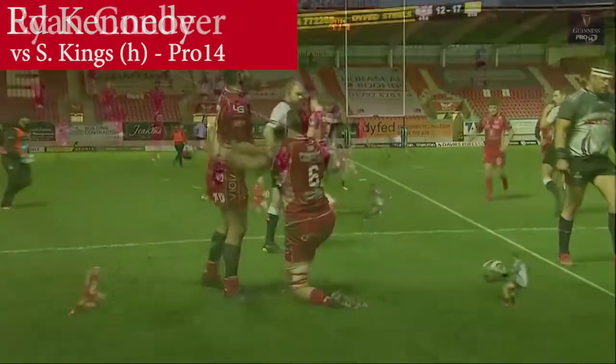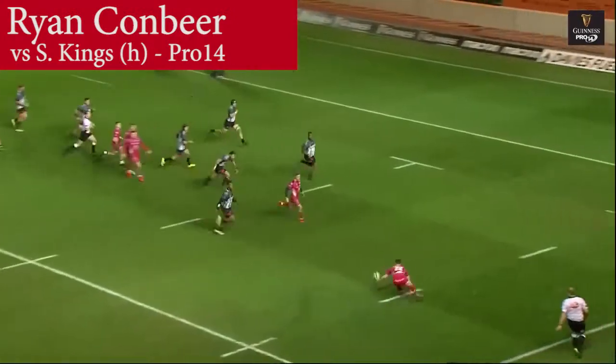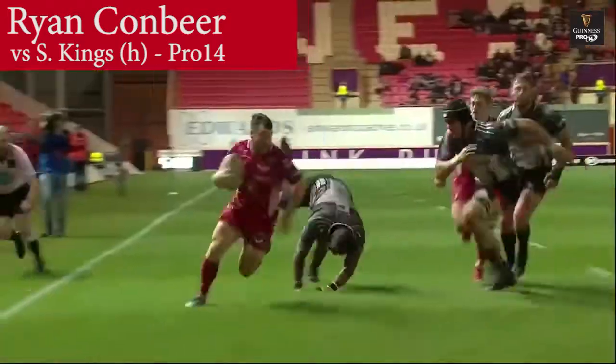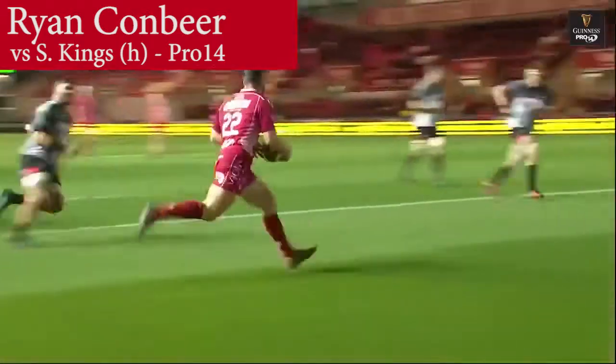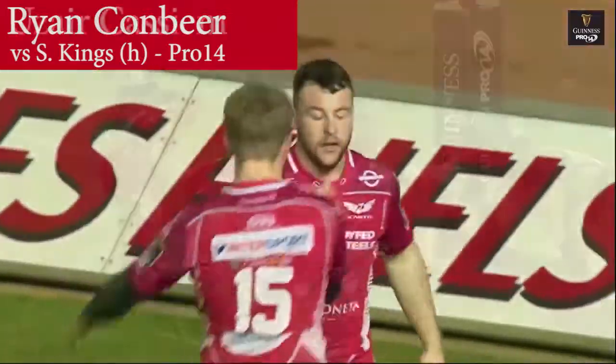When they take their time, finding Steph Evans coming off his wing. One pass should do it. Southern Kings pour across, but Combia has the strength to evade all tacklers, and the Scarlets do bring their second half to life.